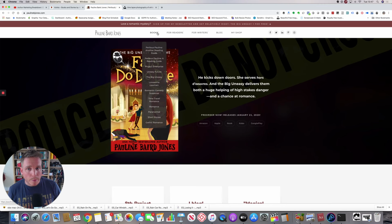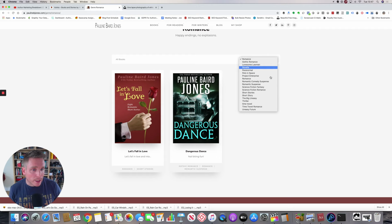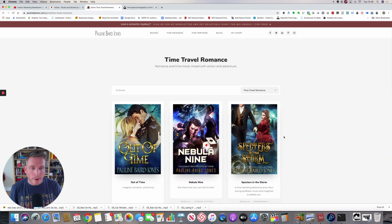You'll see she has loads of books in loads of different genres, and she lets you sort them by genre or by series name. So if I want to look at science fiction fantasy, I can click on that, and it will show me all of her books there. If I want to go to time travel romance, then all of her books show up there as well. So that's really cool.